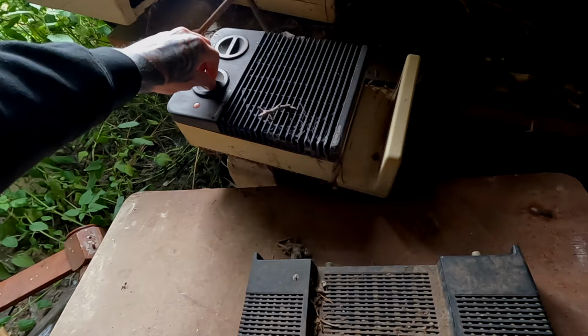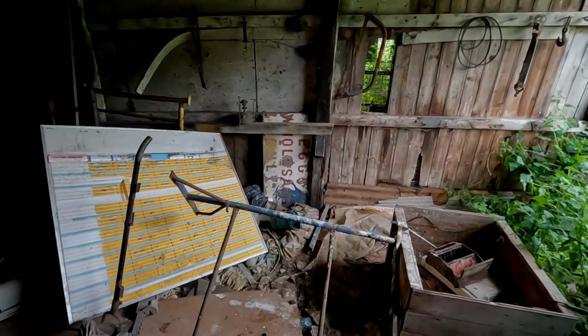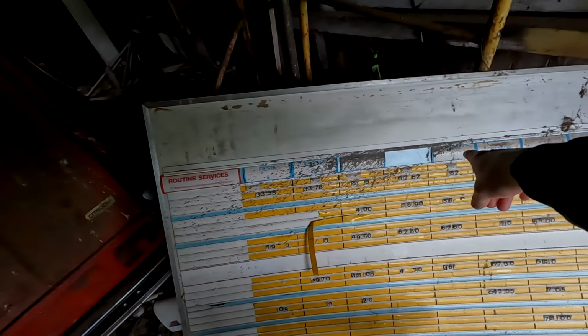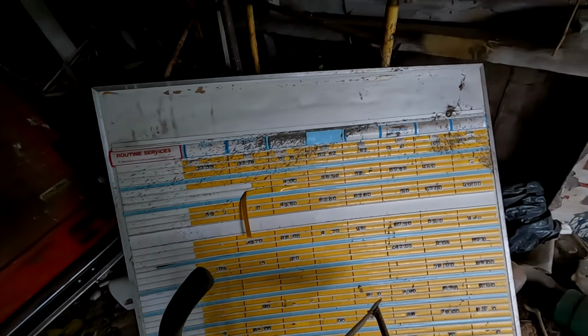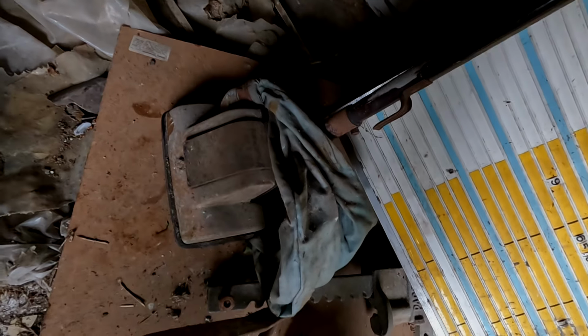Is that like a heater or something? There's all computers here. Proper man cave, this. Routine services: Fiesta, Escort, Capri, Granada. Don't know what this one is, the Cortina, maybe? Sierra? Proper old Hoover.